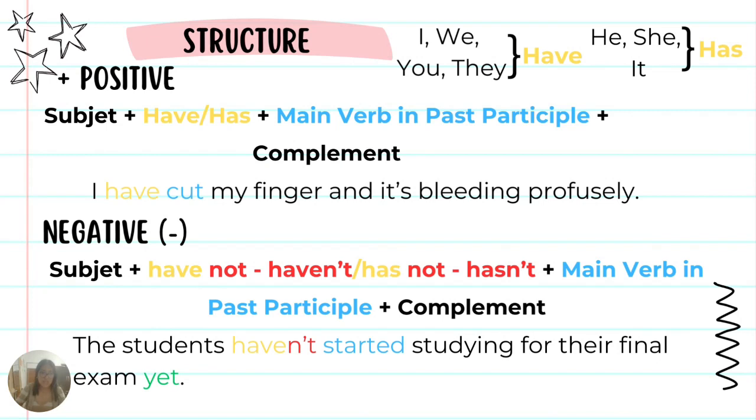For example, I have cut my finger and it is bleeding profusely. This is the subject I, the auxiliary verb have, and the main verb in the past participle. This is cut, and the complement, my finger and it is bleeding profusely.